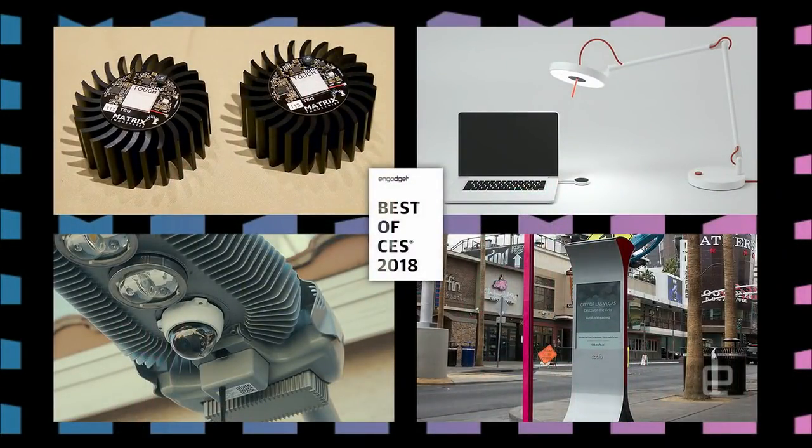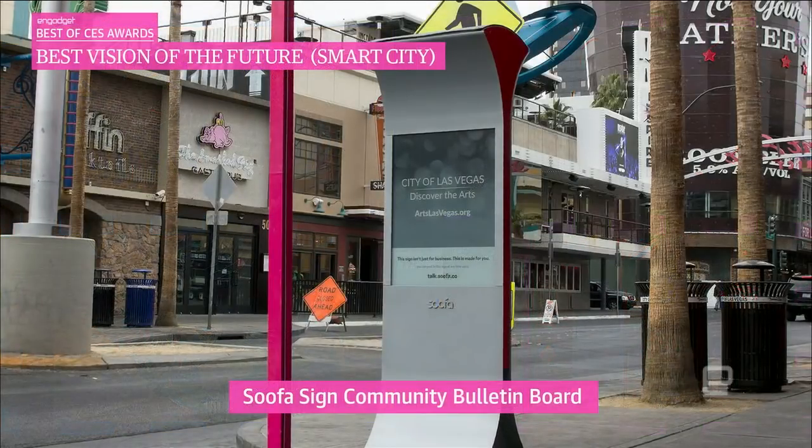Next up, this is a first time for the Best of CES Awards. As you guys might have noticed, a lot of companies are no longer just focusing on the environments inside your homes. They're moving out into the streets of our cities. This is about city planning and technology. First up is SUFA's Sign Community Bulletin Board. This is a solar-powered e-ink display for citywide alerts and social media boosting, among other things.